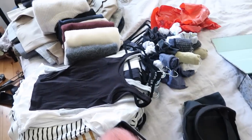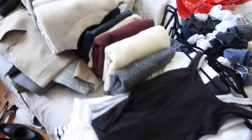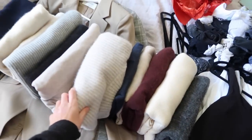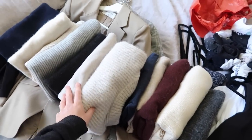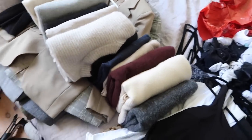Been making use of the bed a little bit, so I've popped all of my sweaters and things here because I'm probably just going to do a little bit of a capsule wardrobe over the next sort of week and a half until our closets are sorted. So I finished emptying the entire wardrobe, which was a huge job, especially because I still don't have somewhere to put everything.